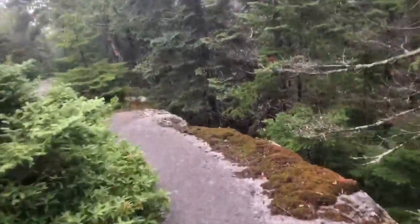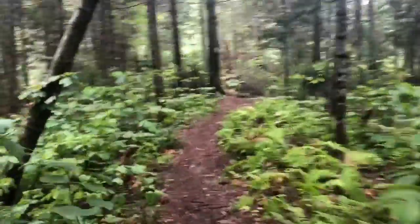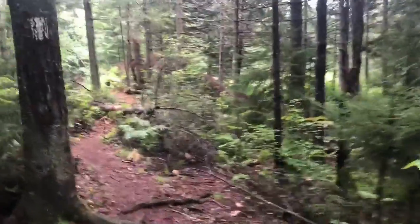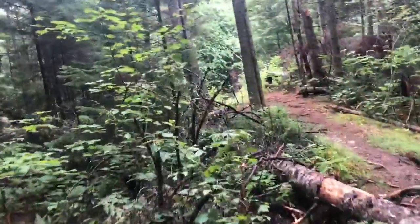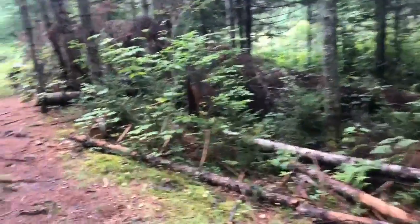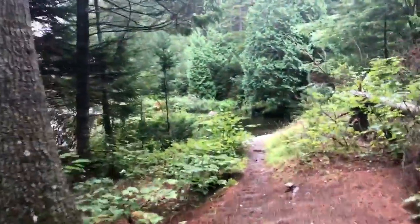So this is going down. I hear a river coming up, and I heard that there are 3 rivers that I have to ford. I'm assuming this is one of them. I've already forded a couple, probably 3 streams. Yeah, at least 3 streams.